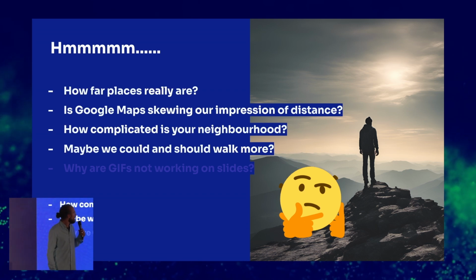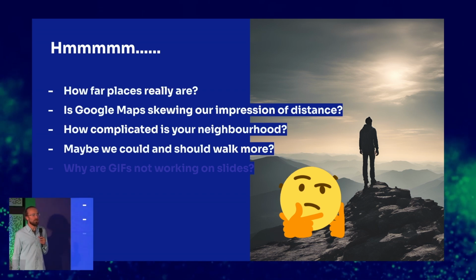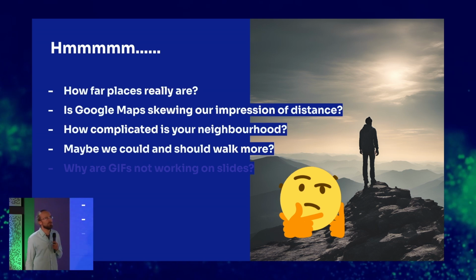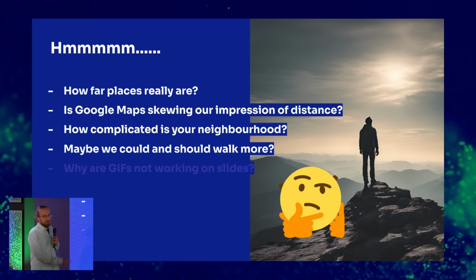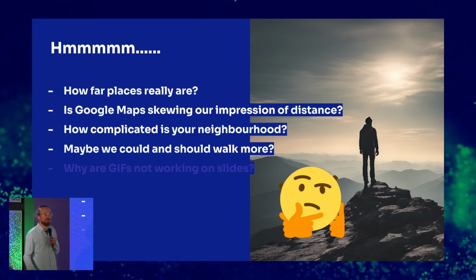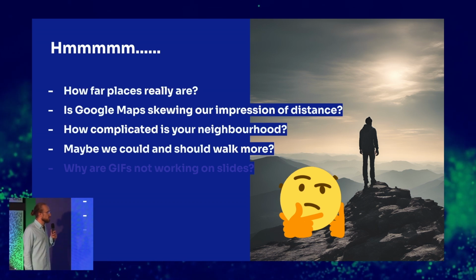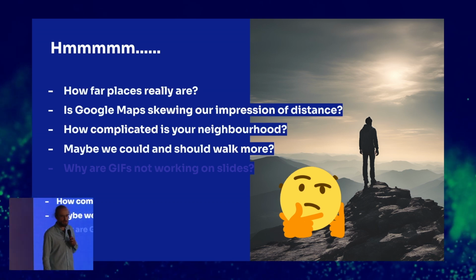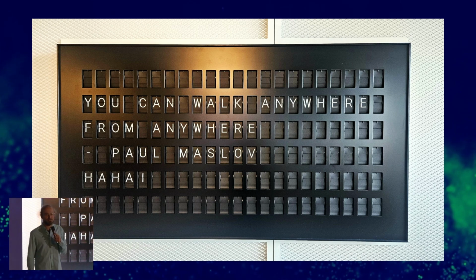Also, think of this. How complicated is your neighborhood? How easy is it to navigate? I'm sure if you're familiar with it, you know a bunch of very nice shortcuts, but if a tourist were going through it, how would they navigate that space? Maybe we could walk more. That's maybe better for many reasons. So maybe we can be a little more healthy and emit a little less CO2. That's also great. And finally, maybe you can answer this question for yourself, or at least check for yourself if you can really walk from anywhere to anywhere.